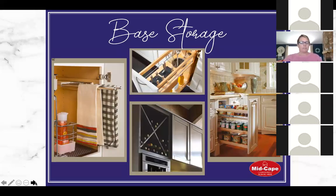Let's see, the left picture is a slide out towel rack, which you can put in a sink base, like this shows, so that your hand towels, if you don't have them out in the kitchen, can be hidden away from view when you're not using them. It can also be put in a dedicated cabinet if you wanted to. That's a great use of some wasted space, and you can hide those things away, and it also allows them to dry when you're not using them.